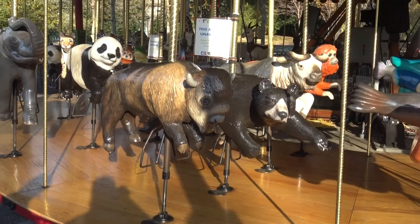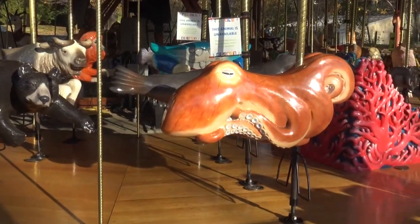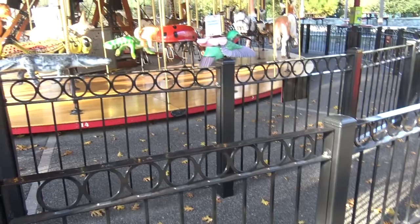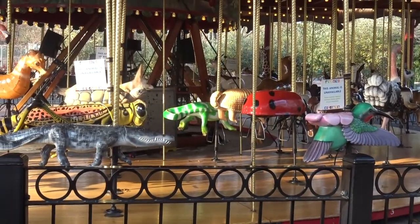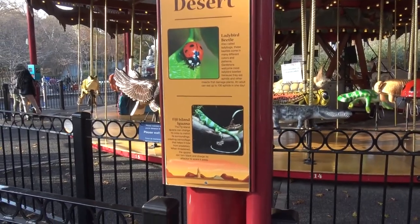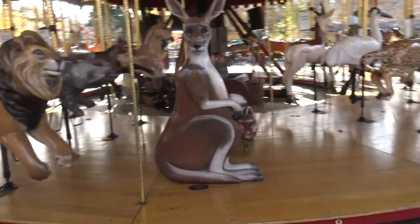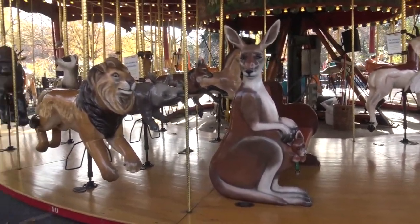Woo-hoo. You can see some more of the animals like the American bison, a black bear. Oh, that was a crab. That is a crab over there. And what's interesting is as you walk around, like you see the ladybug there and the Fiji Island iguana, they actually have facts about each of those animals. I love the mommy kangaroo, and the little joey is the bench.